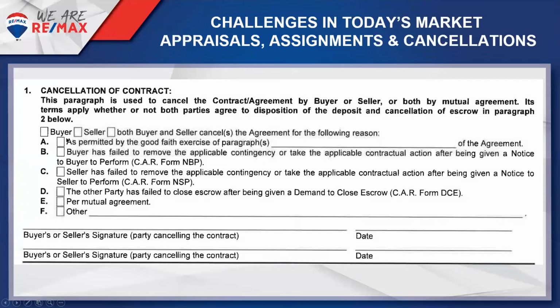Now, A is usually the reason you're going to check. And again, most of you who have been with me before know, never give a specific reason. Always cite the paragraph in the contract that allows you to cancel. So, paragraph 14, a good faith exercise of paragraph 14 or paragraph 10 or whatever paragraph you're using, paragraph 3I, property didn't appraise. Pursuant to paragraph 3I, I'm going to cancel. So that's usually what you put in there.